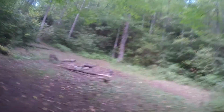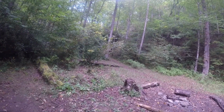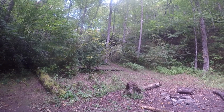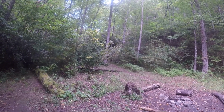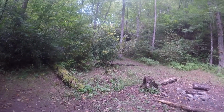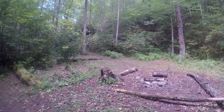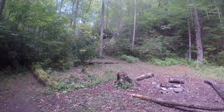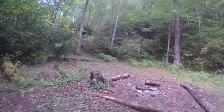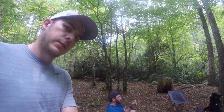So after a brief discussion, it looks like our option is to hike 4 miles up to Klingsman's Dome Road and try to hitch a ride. I'm sorry, not Klingsman's Dome Road, Newfound Gap Road, excuse me, and hitch a ride back to Newfound Gap and go to the car tonight. That'll make the day about a 14-mile day. Looks like we have no other option though. So we're gonna sit here and grab a snack, catch up on some water, and then we'll get on the way. So we'll see you down the trail, I guess.